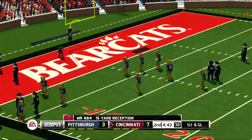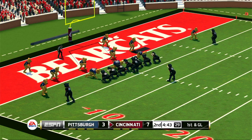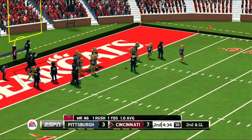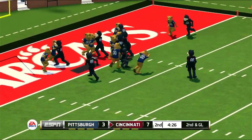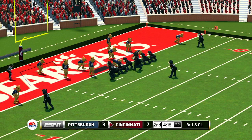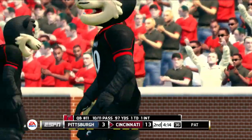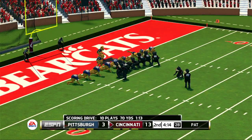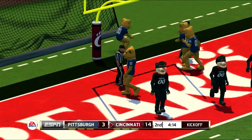What a play to set him up with a first and goal. The stop around the 2-yard line. That brings him second and goal. Cincinnati holds a 4-point lead. Converts the extra point. So a 10-play, 74-yard drive. And the result, 7 points.